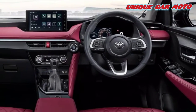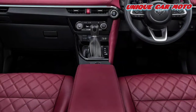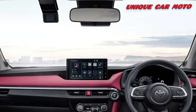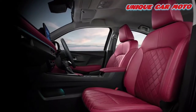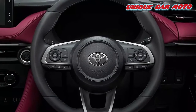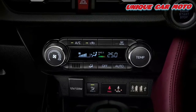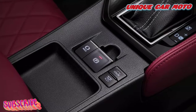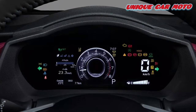Digital climate controls are located behind the gear lever and electrical outlets, along with the air filtration system button. A small storage compartment, the electronic parking brake, and two controls for the 64-color ambient lighting system are all found in the center console. The all-new Yaris Ativ comes with a 7-inch digital instrument cluster, PM 2.5 filtration system, quilted leather seats, and smartphone mirroring through Apple CarPlay and Android Auto.